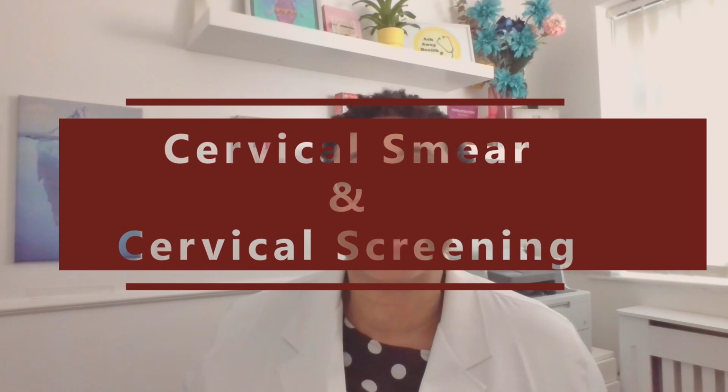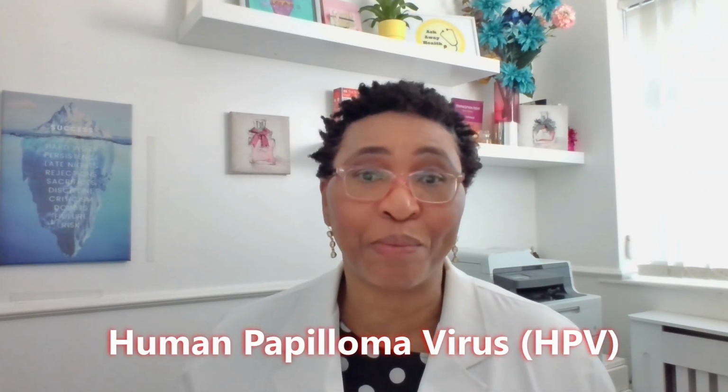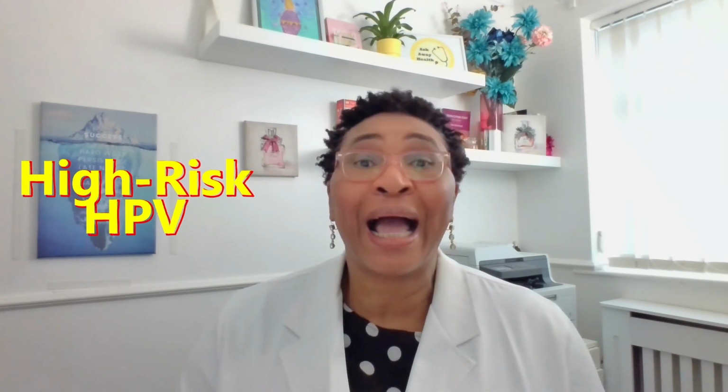But first, let's have a look at what is a cervical smear test and what does cervical screening mean. The cervix is part of the female reproductive system. It lies at the top of the vagina and opens into the womb. Cervical screening is a test that can prevent cervical cancer or cancer of the cervix. It is a test to see if you have changes to your cervix that have happened as a result of the human papilloma virus, HPV. A specific type of HPV, known as high-risk HPV, causes cells of the cervix to be abnormal. And in nearly every instance of cervical cancer that we know, high-risk HPV has been linked.